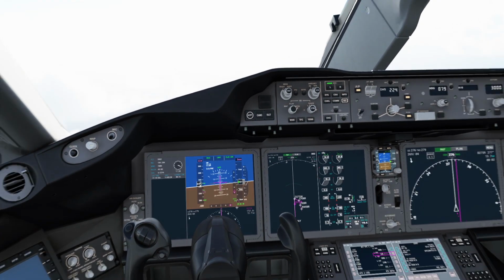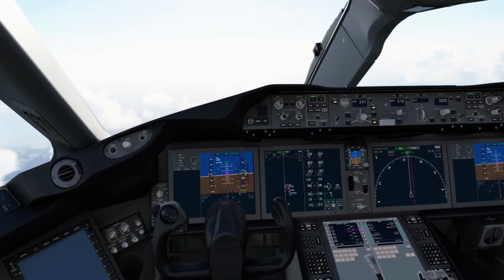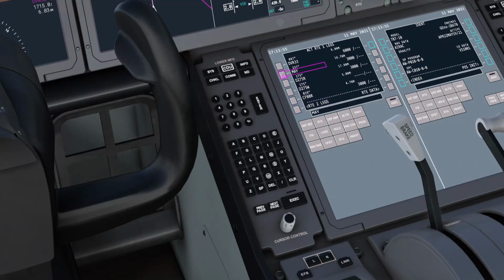Lovely feature. I think we did have it as default in the 747, although I can't completely remember. It really makes it much better. It's nice to know when you'll be at that altitude, especially when you're coming into smaller airports. They've done wonders with autopilot and the FMC, it's really amazing.